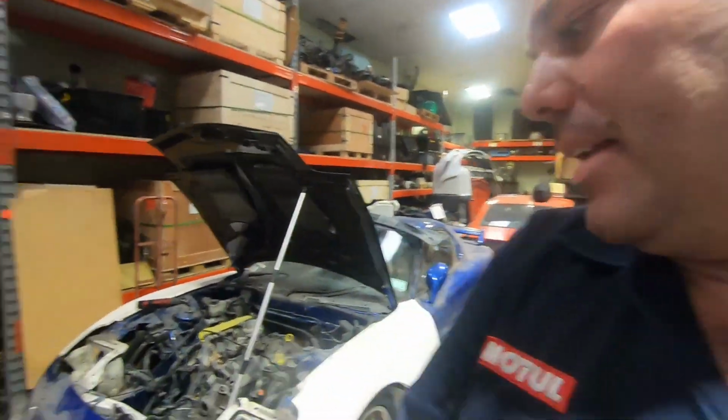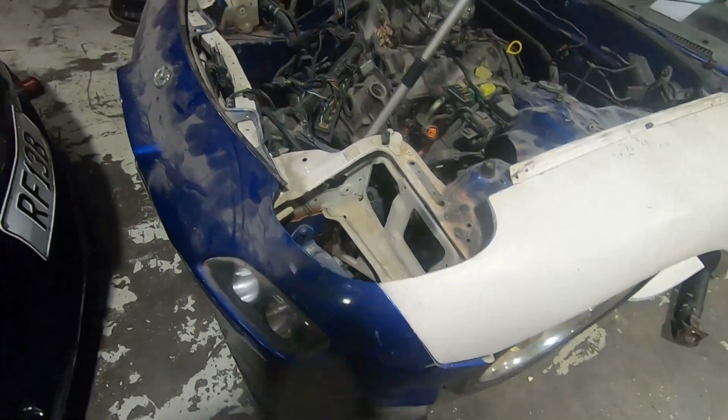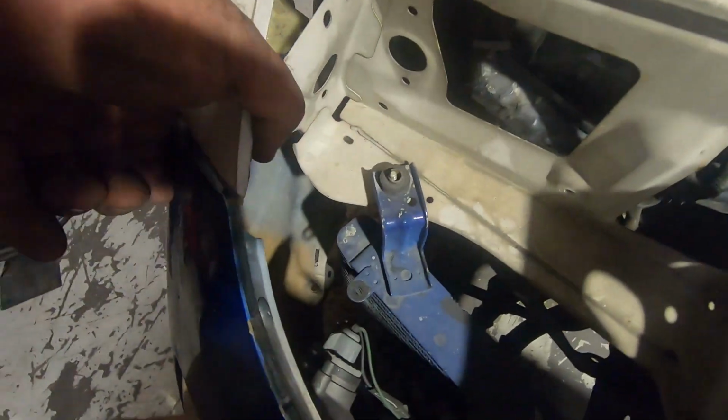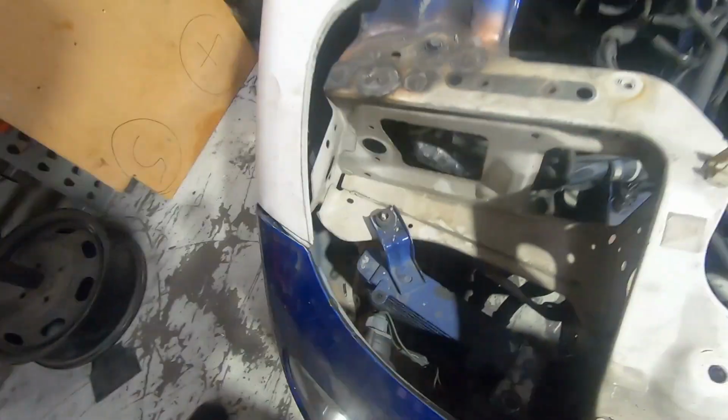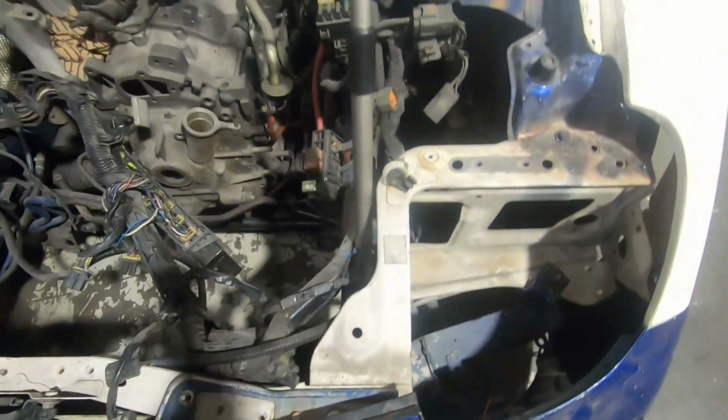It's not fitting 100%, but this side, I'm really, really happy with the fitment. On this side here, all it's going to take is for me to re-drill some of these holes to give it a bit more clearance. They're just a little bit tight, but already these lines are lining up perfectly. The bumper's on, it looks like it's going to follow the lines, which is perfect. It's exactly what I wanted.